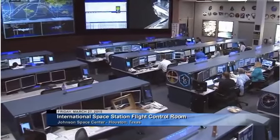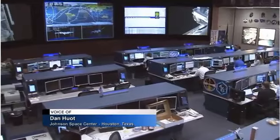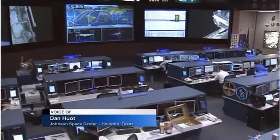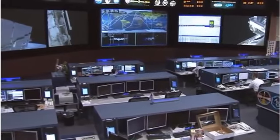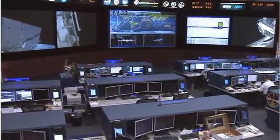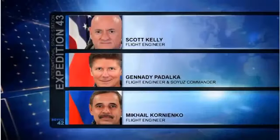For a one-year expedition to the International Space Station. I'm Dan Hewitt. You're joining us again inside the International Space Station Flight Control Room here at the Johnson Space Center in Houston, Texas. But right now, up in space, much more interestingly, three new crew members are about to open up the hatches and make their way into the International Space Station.